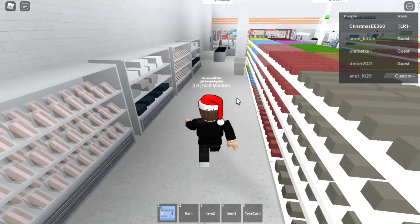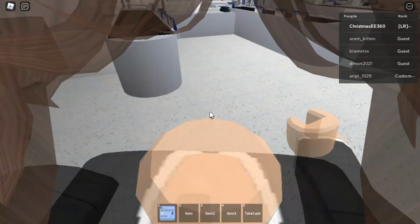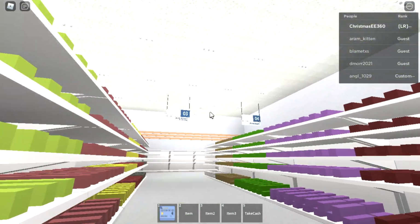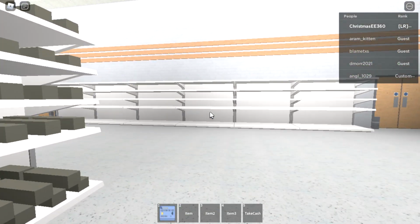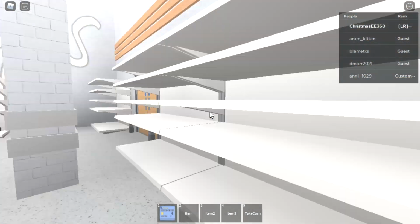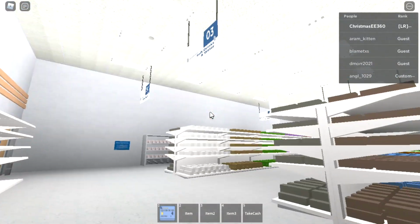So confectionery, that's like desserts and stuff, isn't it? I don't know where you could put fruit and veg, but I think you should have it. Unless that's at the back here. If it is, then I think you should have signs saying that at the back here.